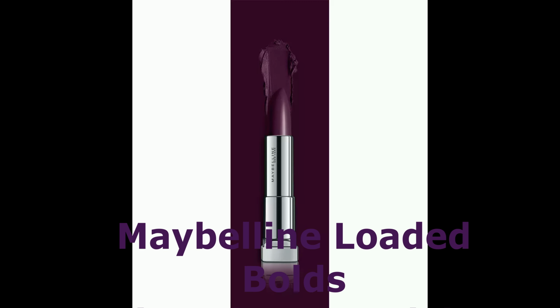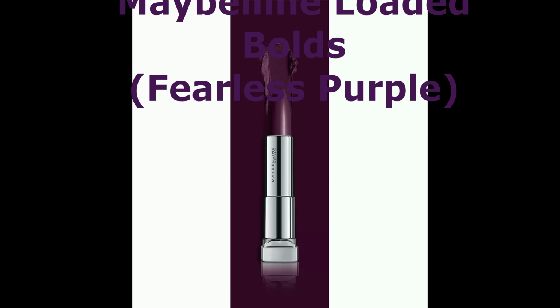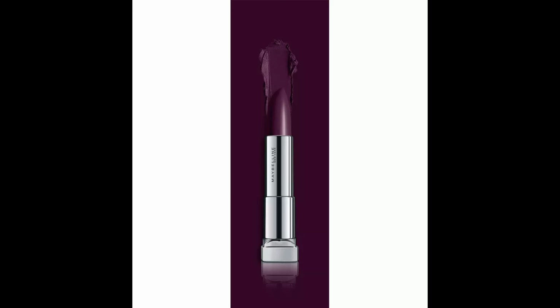Now the next lipstick which I have is a stunner in itself. It's a very beautiful bold purple shade from Maybelline, from their Loaded Bold range. It is known as Fearless Purple. Now this is the closest dupe which I have found of MAC Heroine, but it retails at just 1/4 of the price, that is 350, and the price may vary on different websites. You can get it for less than 350. The texture is very similar to the previous L'Oreal lipstick, and it has an extremely soft and creamy matte finish.